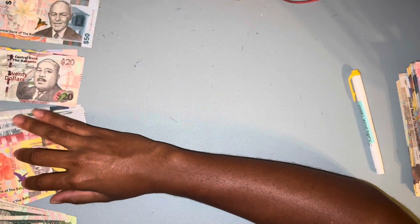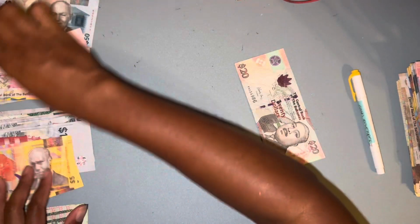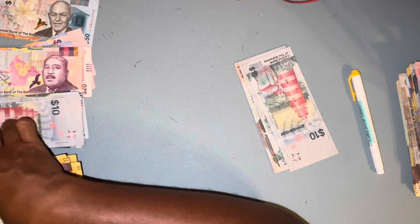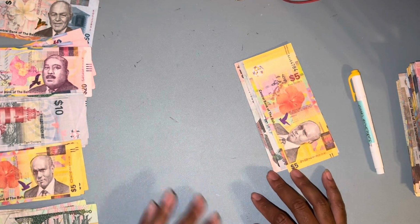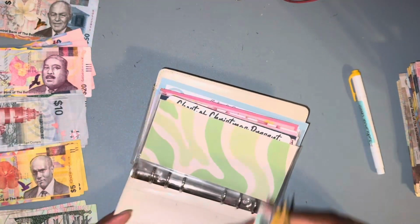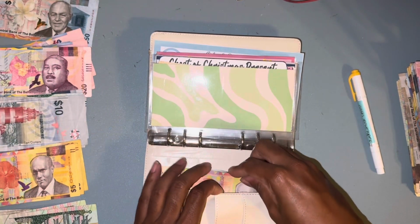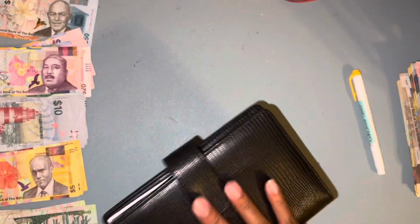And then I have $50 to go towards my minis. So 20, 30, 40, 45, and 50. Where's my minis? So here's my minis. And it's only getting 50 instead of 100 because I've already stuffed the first 50. I couldn't wait. Once I got paid, I just immediately stuffed my minis.